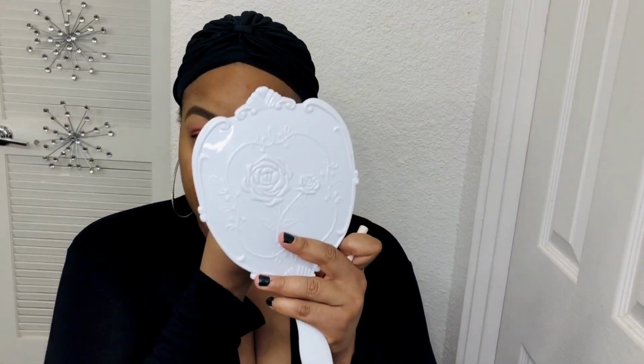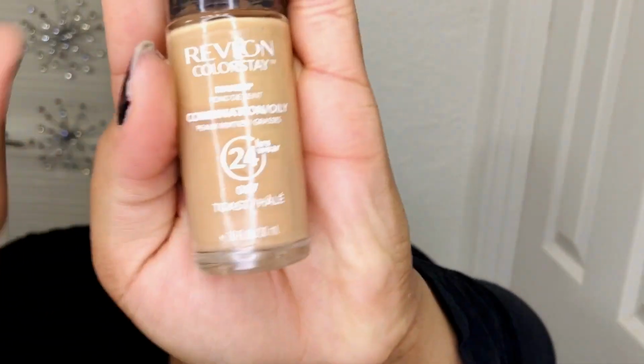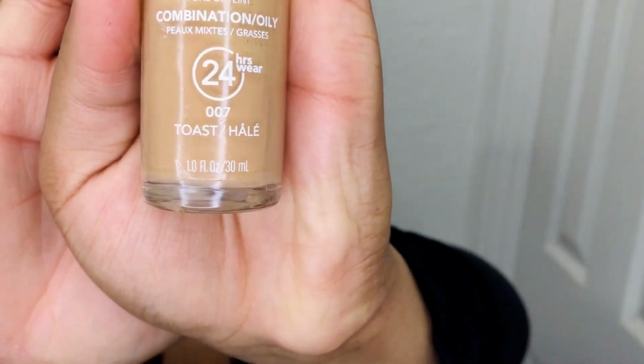So basically, guys, that's all for eyeshadow. That's all I'm doing. I'm not doing anything else. So I'm gonna do white eyeliner for the bottom half. Looking crazy, isn't it? I am gonna be using Revlon Color Stay in the color Toast. And I'm using a beauty blender. It's already been soaked. As you can see, I used it yesterday, so it's not washed or anything.